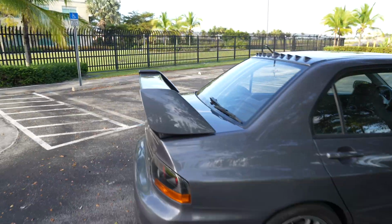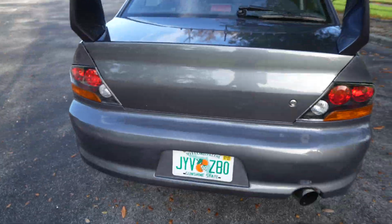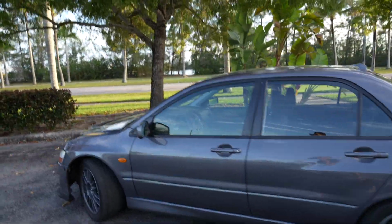It's pretty good. Wing is, I'm talking about spanking new. It is an Evo 9 wing. Trunk is in great condition. Rear bumper is in great condition. Everything else, honestly, is pretty good. It's just the paint is not where it needs to be 100%.